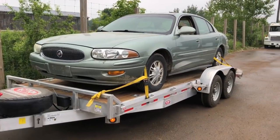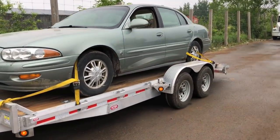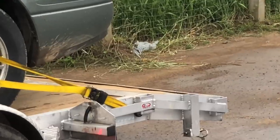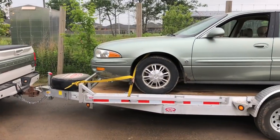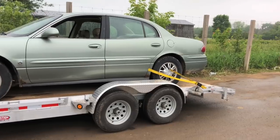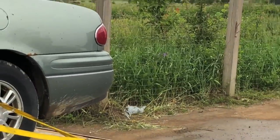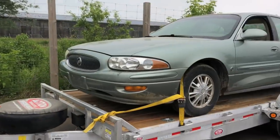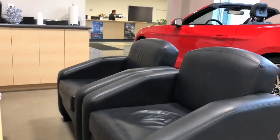All right, let's load her up. All loaded up. Definitely loving this new trailer. There's so much more room. The last one was 16 feet and this one's 18 feet. So I got lots of room to play. I'm not hanging over the front or the back anymore, and before, half the time I couldn't even shut the tailgate. Anyways, time for an oil change and then we'll get this thing unloaded and then Brad should be over. We'll rip some cars.